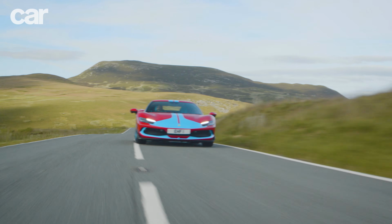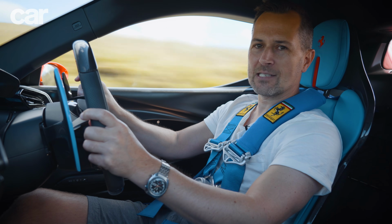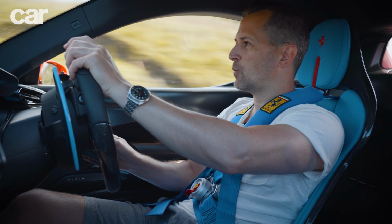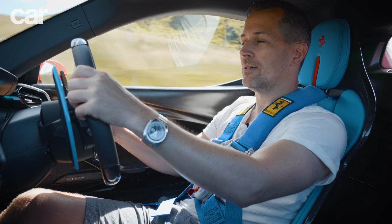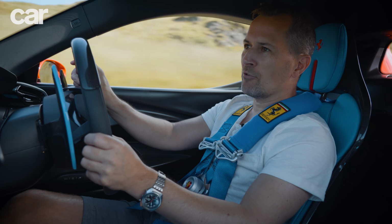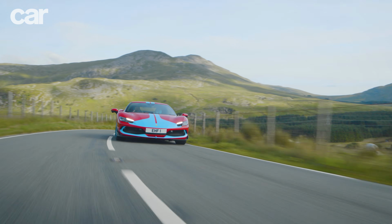Okay, that's not quite as much poke as the bigger SF90 delivers. That has 986 horsepower, 1,000 metric horsepower. But of course that's divided up between four wheels. This is rear wheel drive alone. And if that sounds like a recipe for a massive accident, well, it probably will be for some people.